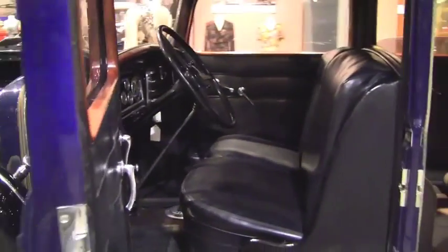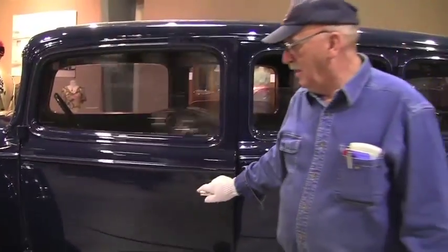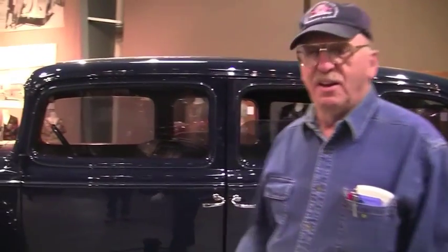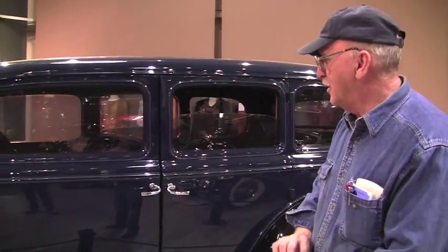And like all our cars, they're kept in condition where we can fire them up and take them outside. Fire them up and drive them. They all get driven. But this is a fun one to drive. Very smooth, very nice driving car.